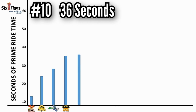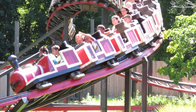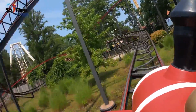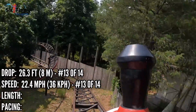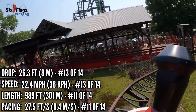In 10th place with 36 seconds is Harley Quinn Crazy Train, a Zierer Tivoli. This is meant to be a family coaster, so it's gonna run a bit slow, especially with those long 20-car, 40-passenger trains winding around its figure 8 layout. Usually, the longer the train, the slower it's gonna be. It's only 26 feet tall, and it barely cracks 22 miles per hour, 13th in both. And it has almost 1,000 feet of track and covers about 27 feet per second, both good for 11th place.